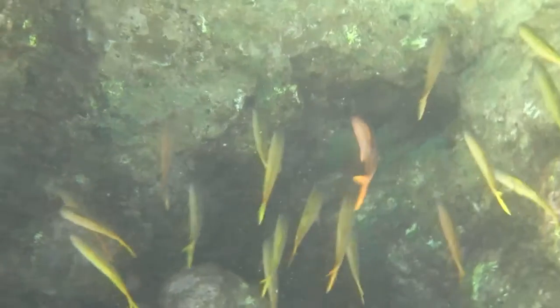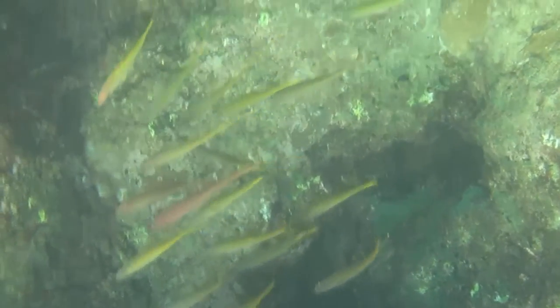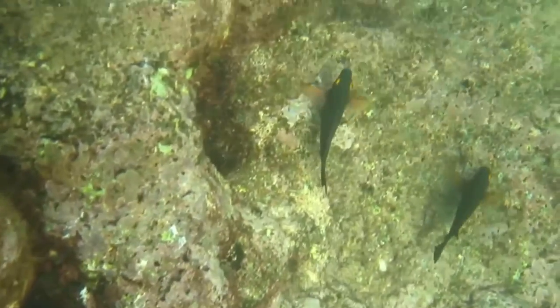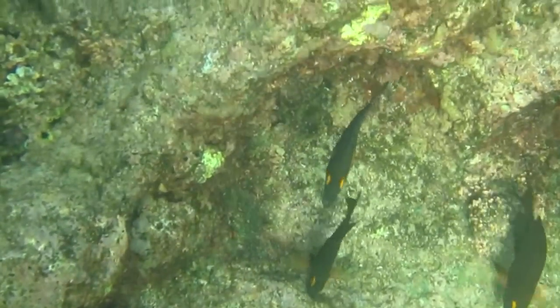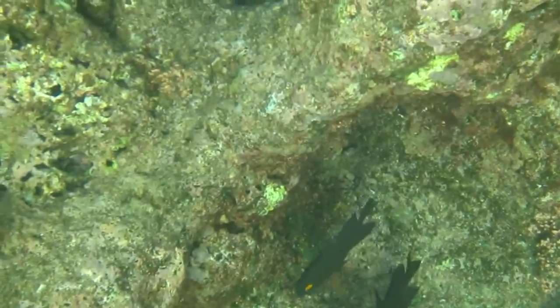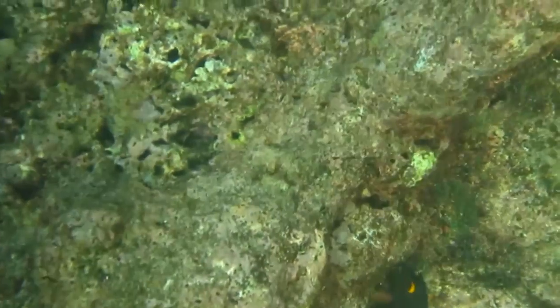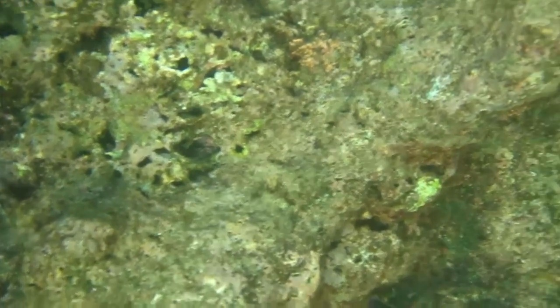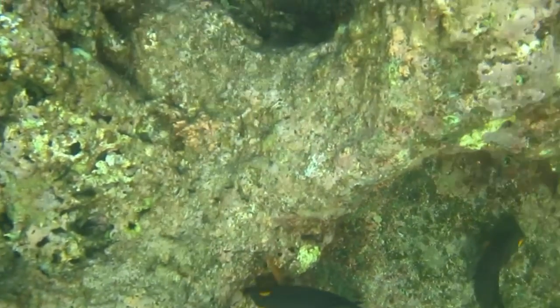Here's some weke ula, goatfish. Might be, I don't know if there's obake weke in there, but apparently if you eat the brains of an obake weke, you will have pretty bad nightmares. And obake is like a ghost or shapeshifter, I think, in Japanese. So yeah, it's kind of cool to see these fish with the yellow eyes, or eye, whatever that is.